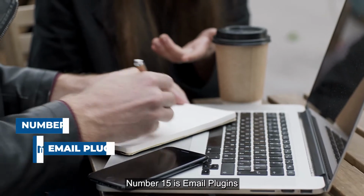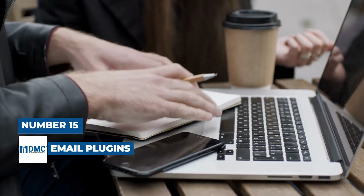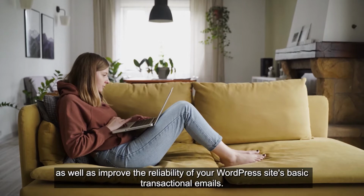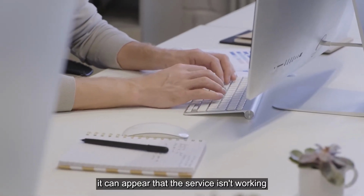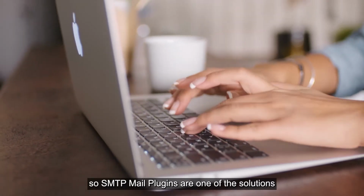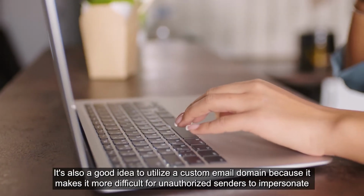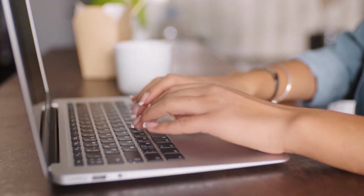Number 15 is Email Plugins. With a plugin, you may grow an email list and send out emails, as well as improve the reliability of your WordPress site's basic transactional emails. When you don't get an email from WordPress, it can appear that the service isn't working. Emails sent from your web server may appear to be spam, so SMTP mail plugins are one of the solutions. It's also a good idea to utilize a custom email domain because it makes it more difficult for unauthorized senders to impersonate your branded email.